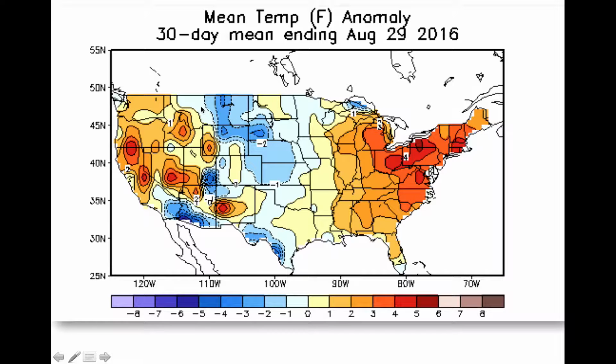Now, the jet stream was set up in a pattern that favored a ridge over the western United States. Ridges are found when the flow of the jet stream bulges north, like this, while troughs are found where it dips to the south. So this bulge in the jet stream for August was forced by an even bigger ridge over the Bering Sea near Alaska.